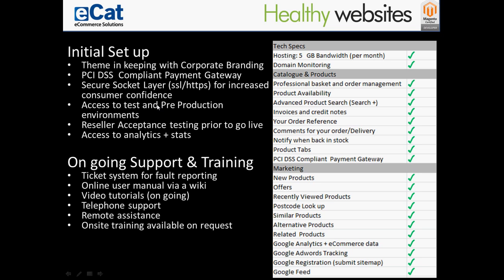While your new eCat is being produced, you have access to the test and pre-production environment, so you get to see what it looks like before that solution goes live. We can only put your eCat live once you sign off, giving us it in writing that you're now happy that the site reflects your brand and it's ready to go live. That's just part of your acceptance. We need you to undertake certain tests, essentially review, place a product, place an order, see what your shipping notice looks like, and we get your written authorization to put the site live.